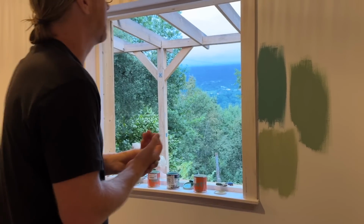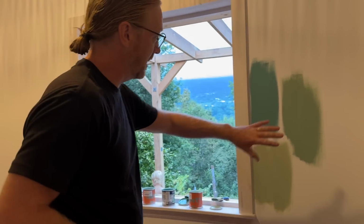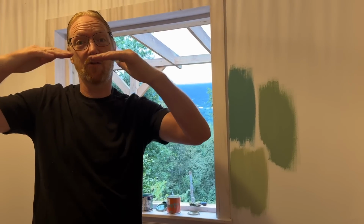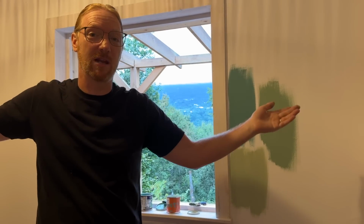Anyway, the second thing that I was thinking about was, if we're using a colour like this, it's a fairly dark colour, and joining edges, white to green, no matter how much tape you put there, is always going to be a bit tricky. We're not professional painters, but we want a professional job done.